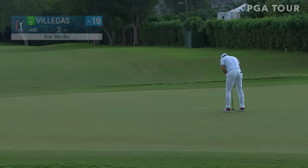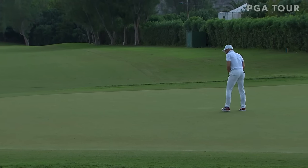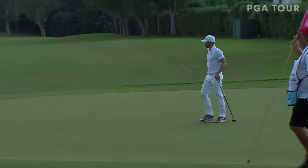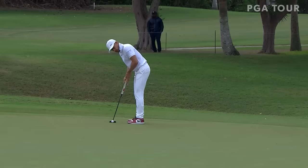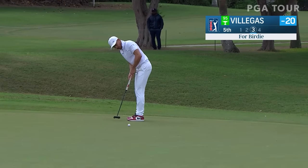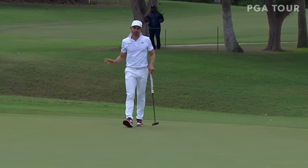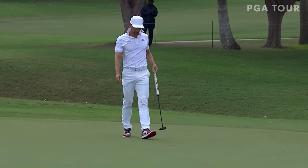At the fourth, following his birdie, Villegas takes it two in a row. Yeah, for his second birdie in a row. Birdie at the par three and now follows that up. And we go to the fifth hole, looking for three in a row. That would give him the lead.